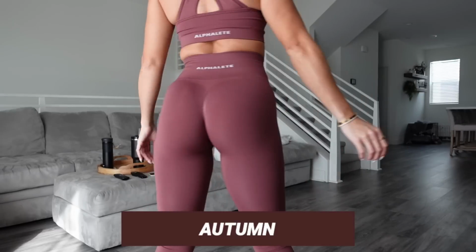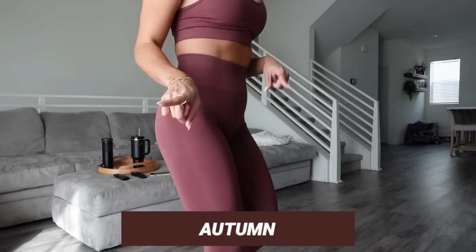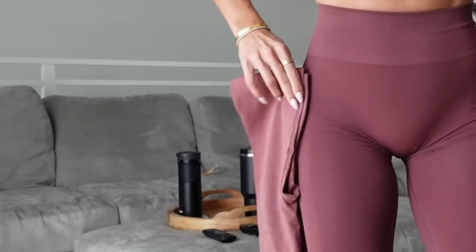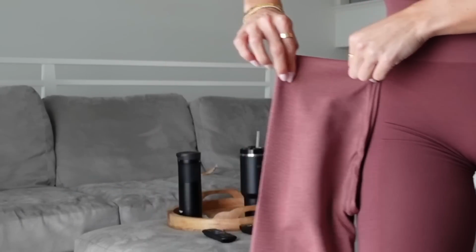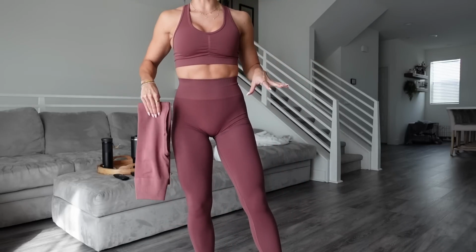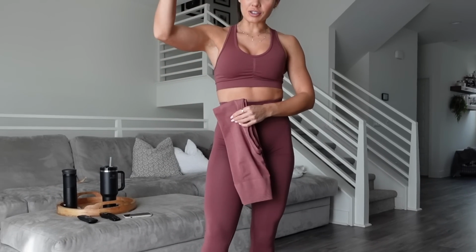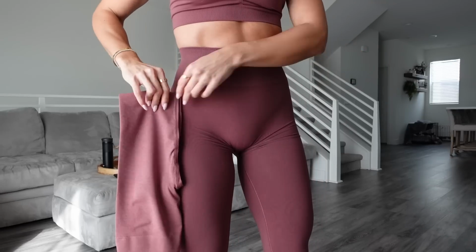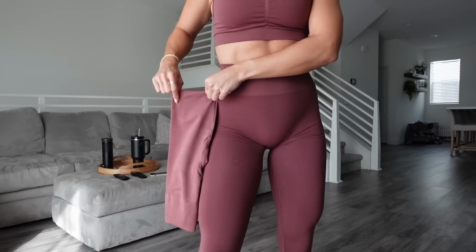So this is color autumn, and I wanted to show you what autumn looked like on because Rose looks almost identical. And what I'm getting at is that so much of this launch, you can interchange. It's almost like a darker tone and then a lighter tone, but very close and similar. So if you don't like wearing the same exact color, but you want to switch it out, you totally can.